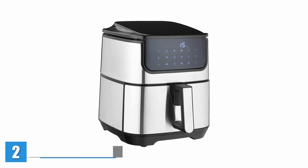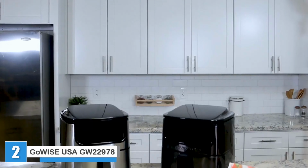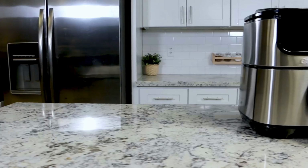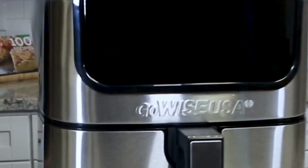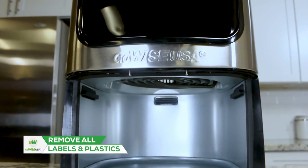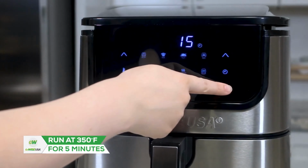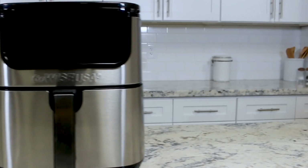Number 2. GoWISE USA GW22978 Air Fryer. Compared with a 5-quart air fryer basket or smaller, this air fryer comes with an extra large cooking capacity. The single basket and crisper tray give you 7 quarts of cooking space that easily fits a whole chicken or 4 to 5 burgers. This air fryer is perfect for feeding the whole family or to whip up some snacks for a party without heating up the house.